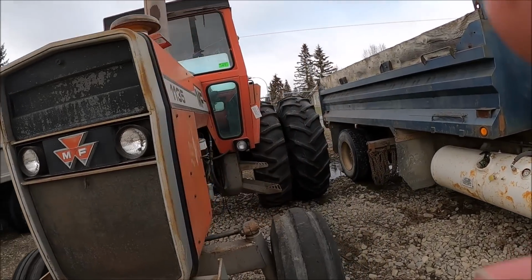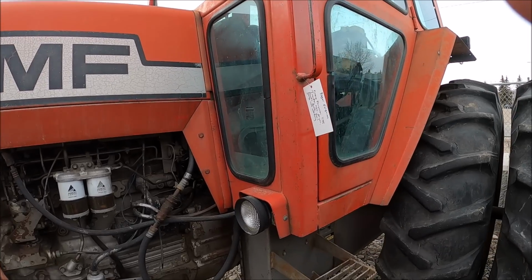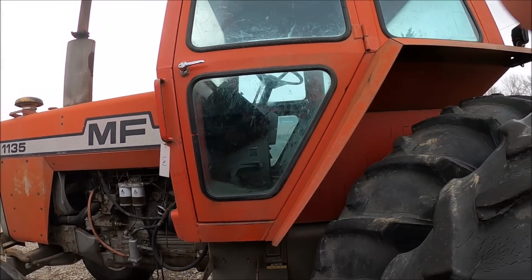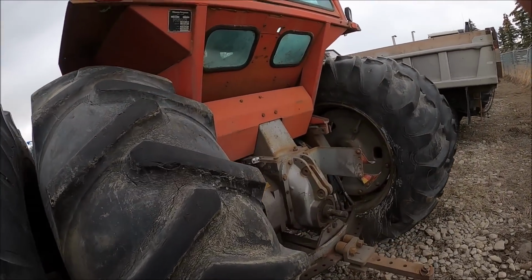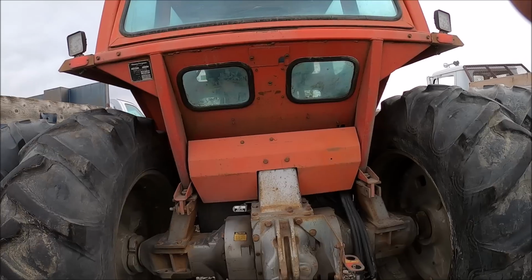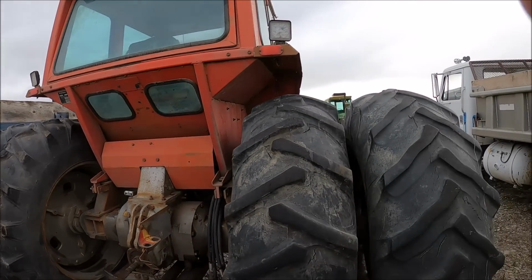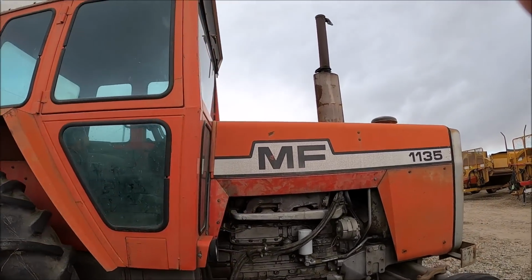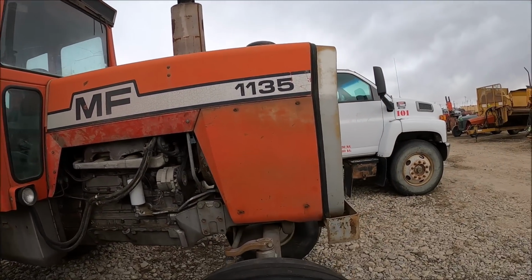Here's a Massey 1135. Perkins powered, I think. Looks decent. 18.4-38 duals. This one's bad, but you don't need terribly good tires on duals. The inside ones, they'll run. I could check, but they'll run. It actually doesn't look that bad. It's pretty decent for straight. There's nice. This has got big fronts on it.